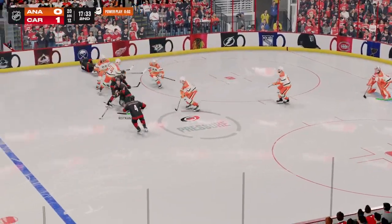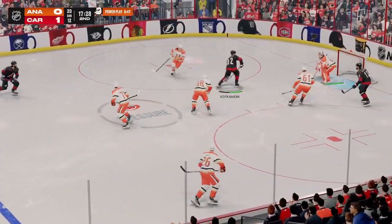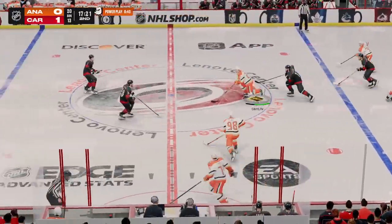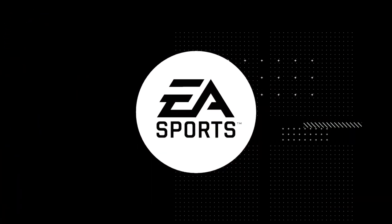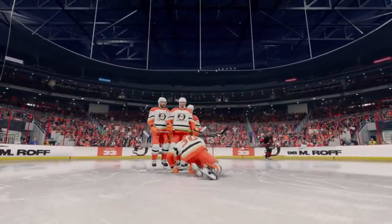Picked up along the wall by Chatfield. And that's deflected. Here's a chance in front. Oh, he gets in front of that to make a great save. Feeds the puck to Dahlin. Feeds the puck over. Oh, scores! They've tied it up. Opportunity knocking, and they take advantage on the power play.